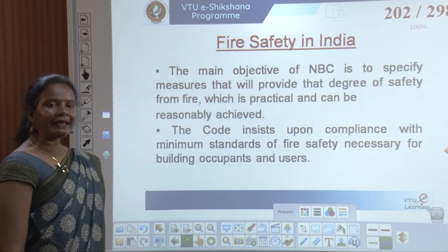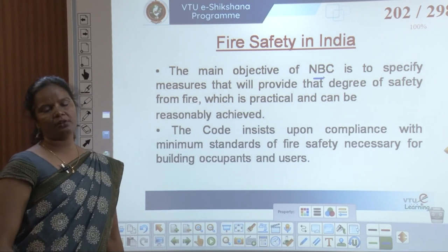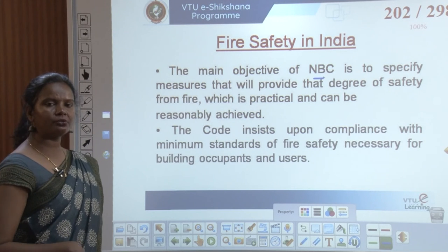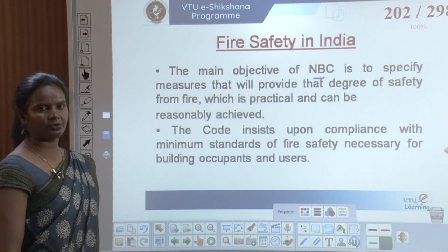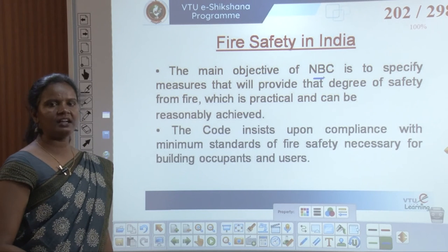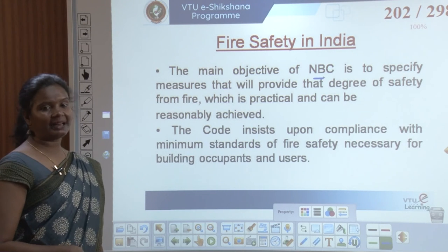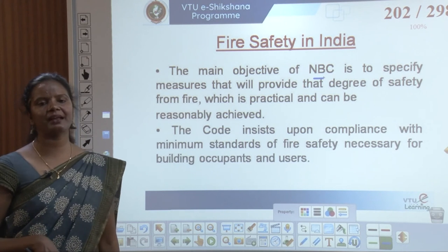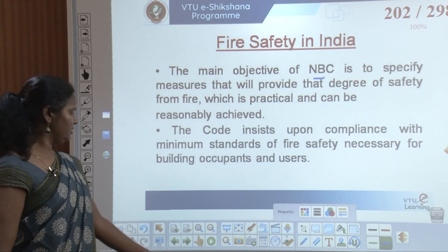So in India, the main thing which we look upon is the NBC, National Building Code. The earlier documents in the previous sessions, which have been shown in the presentation, have been taken from this particular document, which will be shared with you also. The main objective of NBC is to specify measures that will provide that degree of safety from fire which is practical and can be reasonably achieved. The code insists upon compliance with minimum standards of fire safety necessary for building occupants and users.